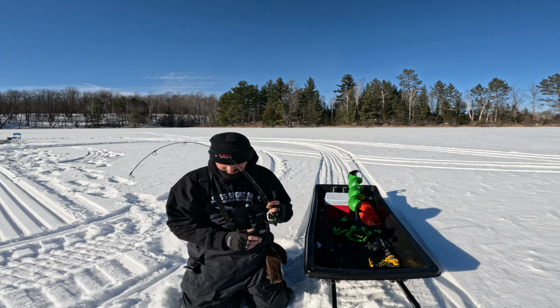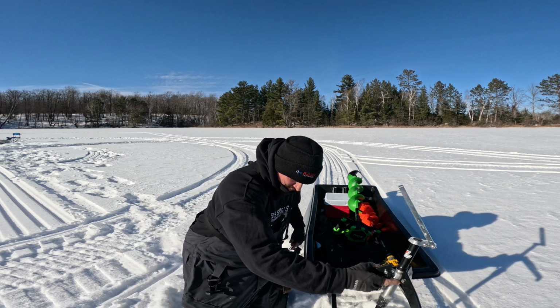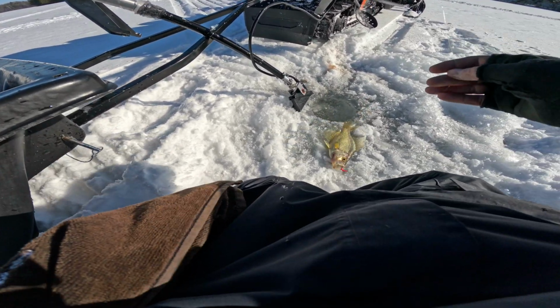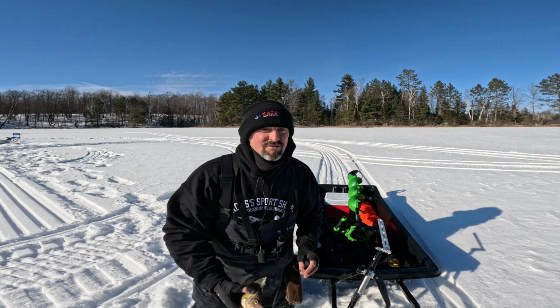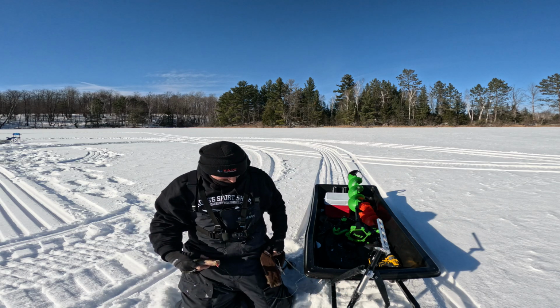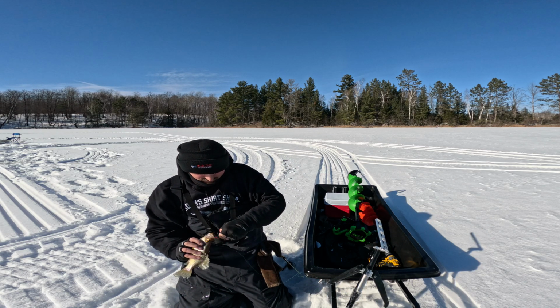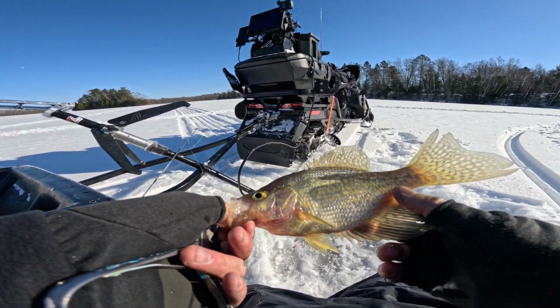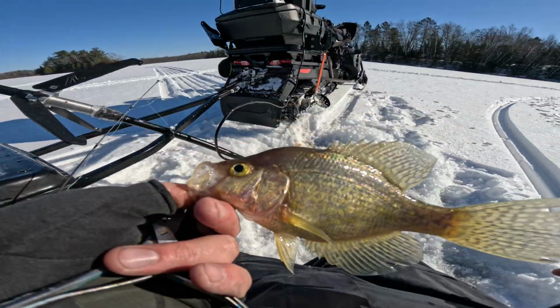There he is. Bass, maybe. What the frig? Could have lost him. Oh, it's a crappie. Ha ha! That is a freaking aggressive crappie for a little guy. That's what that was before over there in the other hole. Came in and smoked it, and yeah. I don't know how big this guy is. We are keeping a few. I'll have to check. Doesn't look that big.